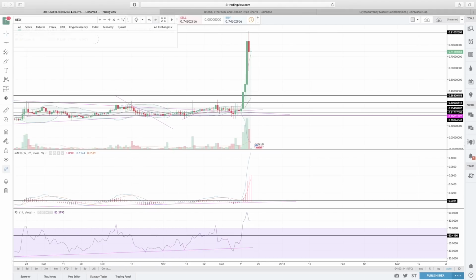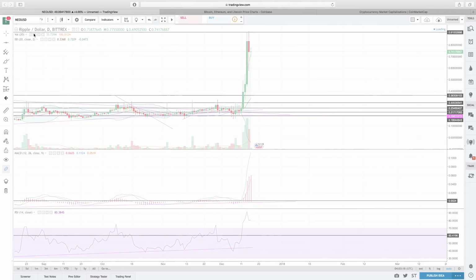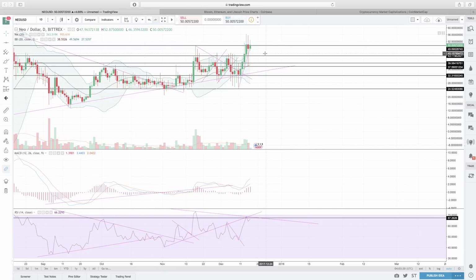And let's see what's been going on with Neo. It seems like it got a pretty nice bounce today, which is actually something I predicted in my previous daily crypto update. So we got in, put a high on this candlestick of $52.87.